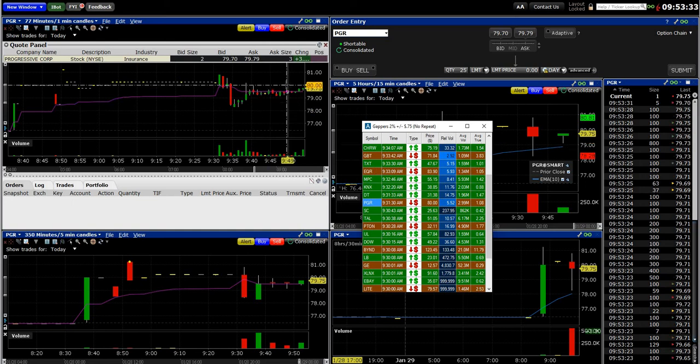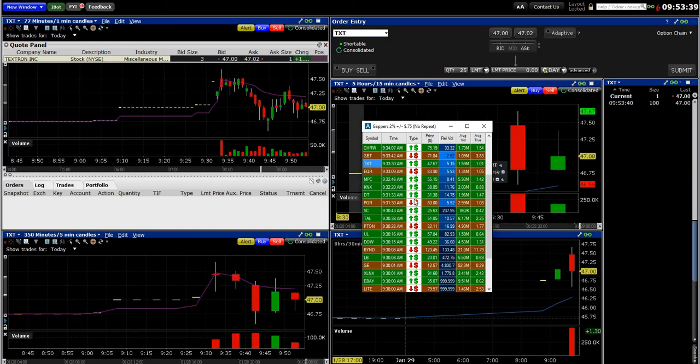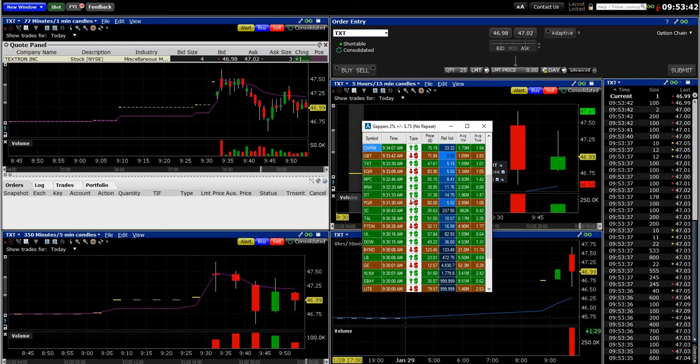I like this. It's above VWAP. See if I can get back to the high of the day. Text was another one that I was watching because it gapped up. So yeah, this list is great.